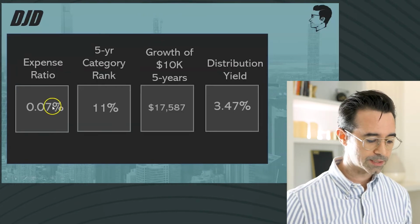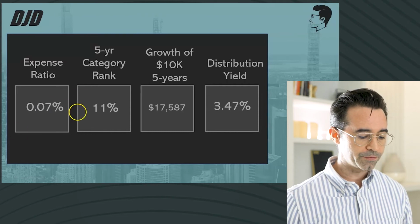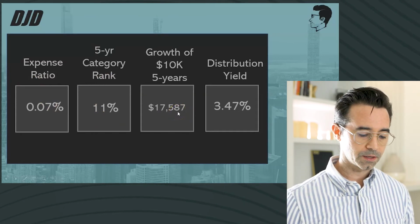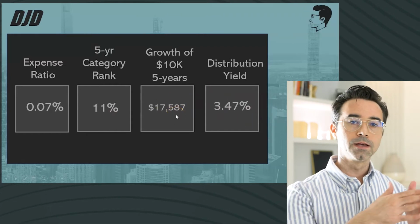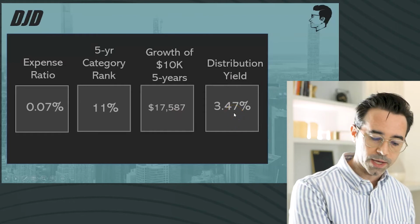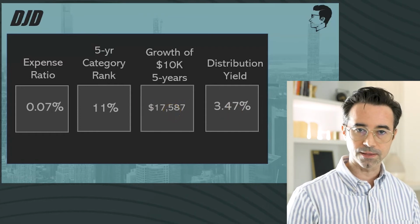So expense ratio, 0.07, very low. This is great. The other expense ratio is a lot higher, right? QYLD. The 5-year category rank, 11%. It's in the top 11% of all funds. That's good. Growth of $10,000 in 5 years grows to $17,587. So it grows to a higher amount than QYLD, which was in the 16,000 area. But the distribution yield is lower than QYLD at 3.47%. So you get less yield, you get more total return if you were to reinvest inside the fund.